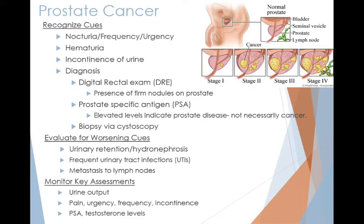The prostate specific antigen would be elevated, but again, that just means prostate disease, not that you have cancer. And again, they would do a biopsy of the prostate via cystoscopy, just like they would with BPH. There is no way to tell the difference between the cues on whether it's prostate cancer or BPH. It has to either be done on the digital rectal exam, whether there are nodules or no nodules, or on the biopsy via cystoscopy.